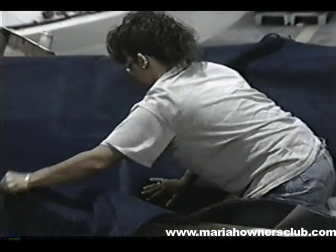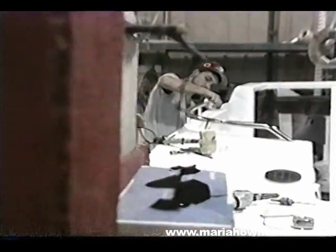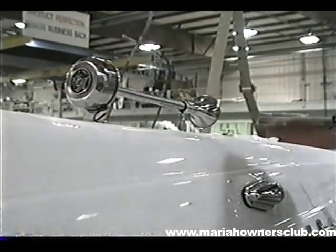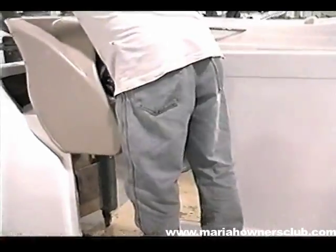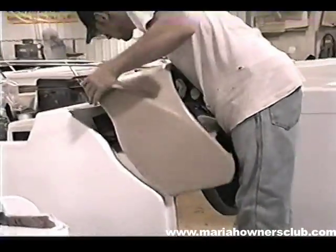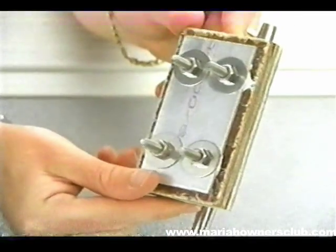At the same time the hull is having the carpet, harness, and engine installed, the deck has been delivered to deck rigging, where hardware such as horns, cleats, ski eyes, rails, and dashes are mounted. Mariah assemblers carefully measure and place each hardware component on the boat. Each piece is through-bolted and backed by a wood block and an aluminum backing plate for a strong, permanent fit.